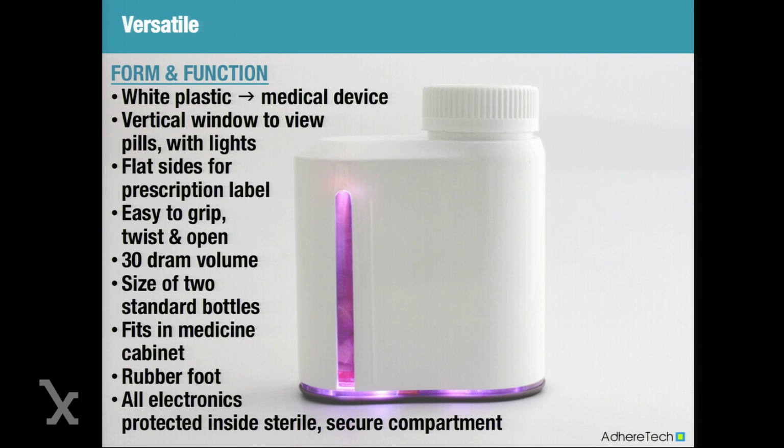We also wanted to build a vertical window into the bottle so that patients could see how many pills were left, and this vertical window lights up to make the bottle feel alive. The side of the bottle is very flat, which allows for easy application of a prescription label. It also allows the patient to read this label very easily.